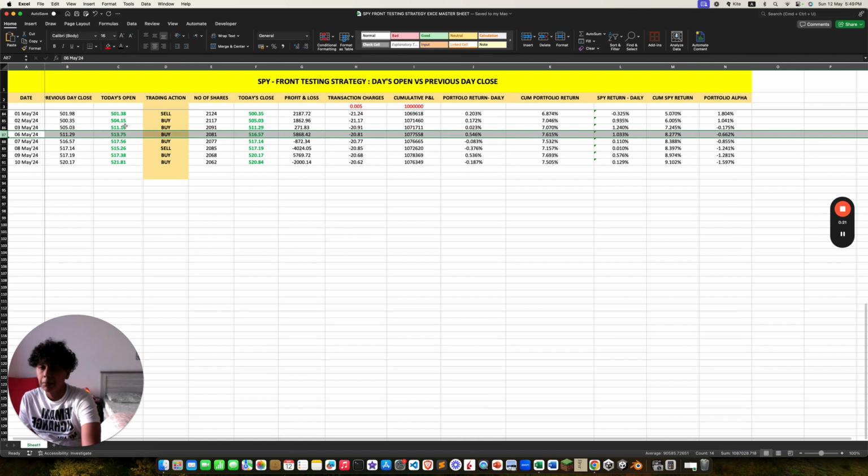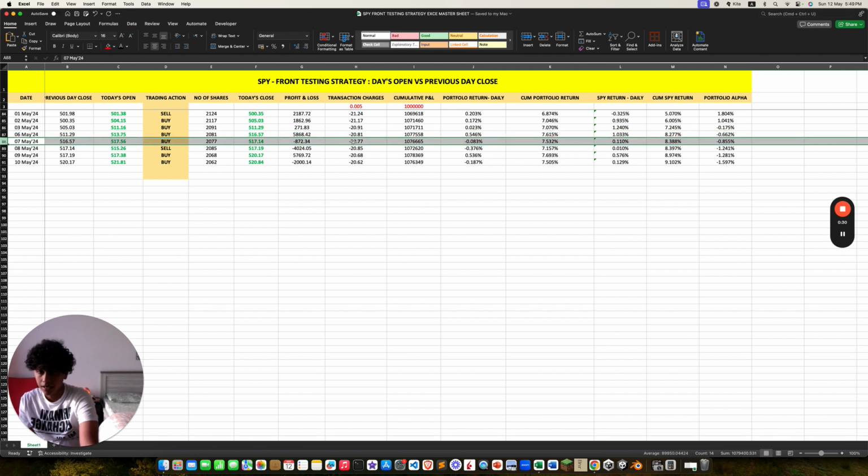We see that we had a buy signal where we made a profit of $5,868.42. On the 7th of May, we had a buy signal again. Gave us a small loss of $872.34, which is a 0.083% loss, bringing our alpha to minus 0.855%.